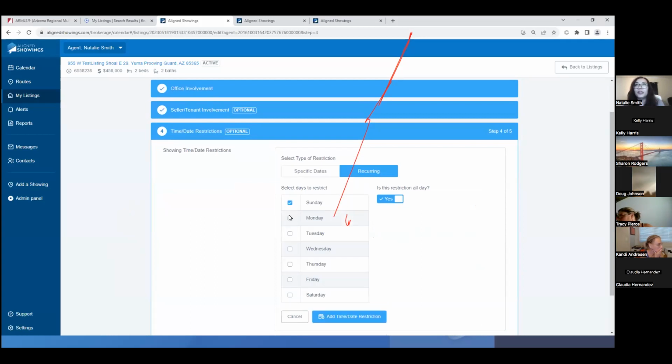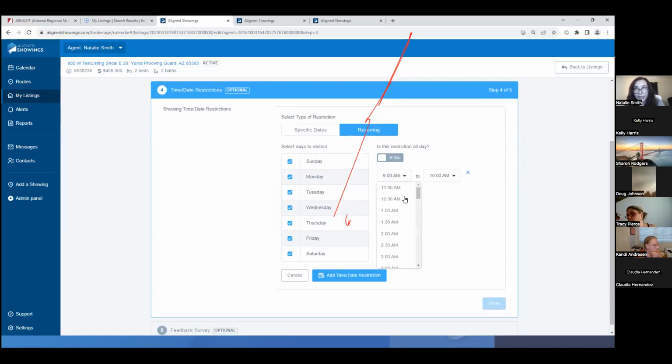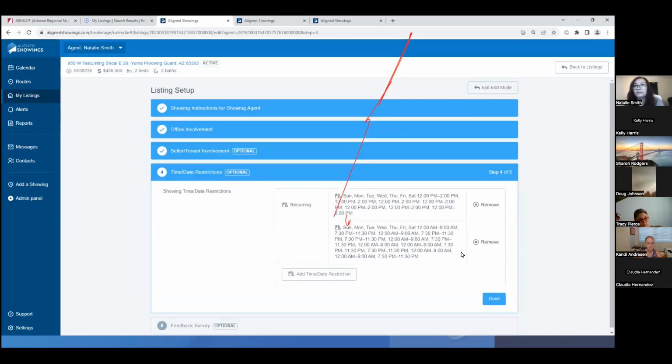I can also do recurring restrictions. Maybe my seller says, well, I don't want anybody in the property before 9 in the morning. Okay, well, again, it's not all day. So let's do from the beginning of the day, midnight, to 9 a.m. And maybe they say, well, I don't want anybody coming in after like 7:30. Okay, well, let's add another restriction to do 7:30 p.m. to the end of the day, and then add in that restriction.